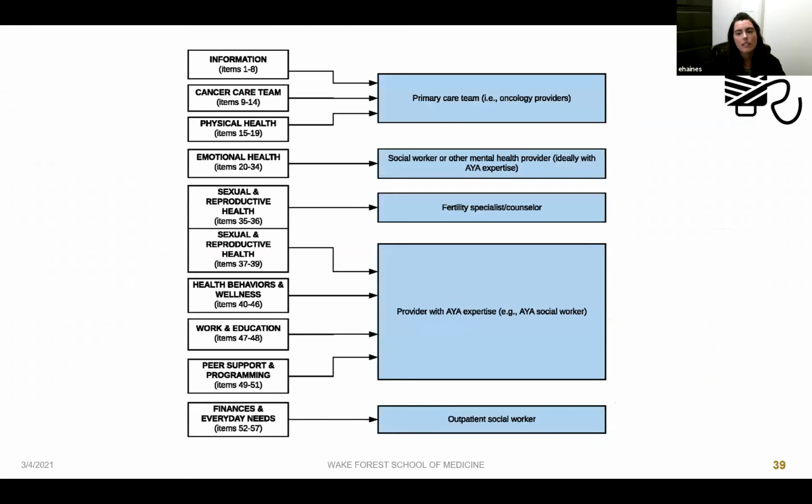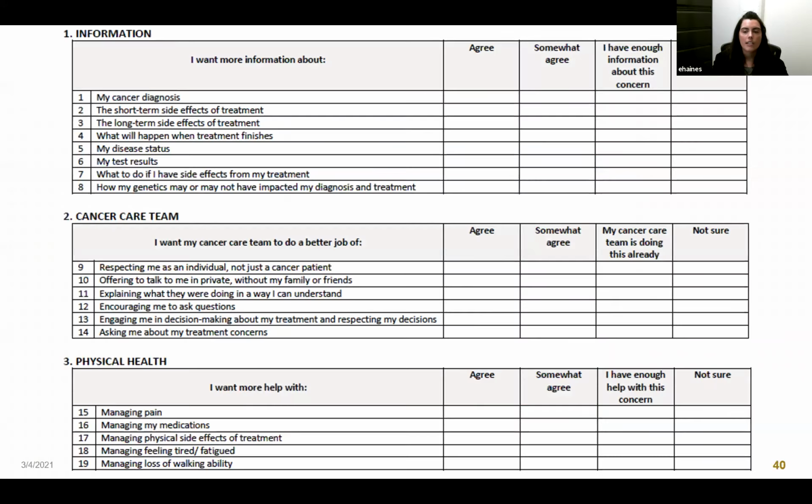The design team then linked each of our follow-up domains to a referral pathway that items in that domain should trigger. For example, items in the information domain trigger a follow-up with the primary oncology team. And by connecting needs to services, we created a tool that is useful for care coordination. And this is just to give you an idea of what the revised needs assessment looks like.